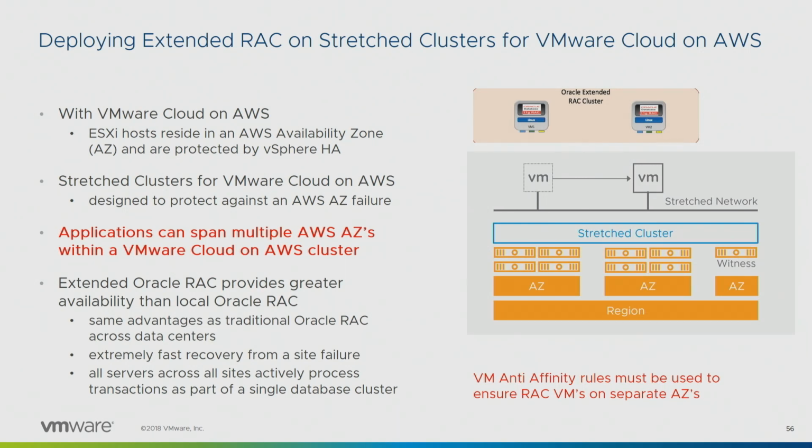The key thing to keep in mind, whether it's an Oracle RAC, traditional or extended, is VM anti-affinity rules. You want to have VM anti-affinity rules to make sure these two virtual machines of the Oracle RAC do not land on the same ESXi server, or else what good is HA? So you don't have an HA at all, right?